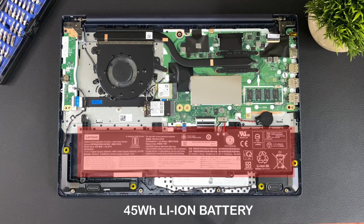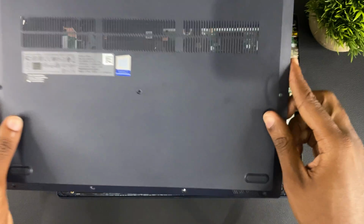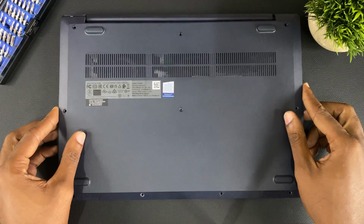It has a 45 Wh lithium ion battery that in my experience should give you about 4 to 5 hours of normal use. We are now done with the teardown, so let's close it up and do some gaming.